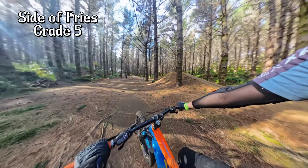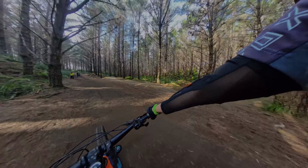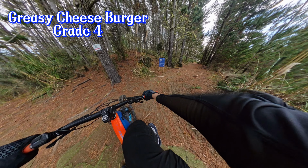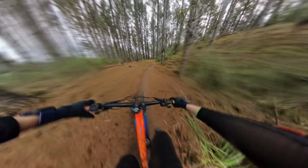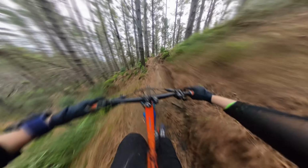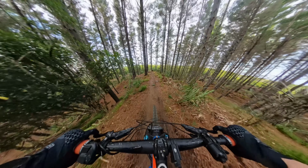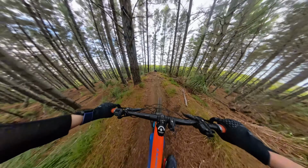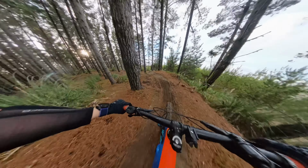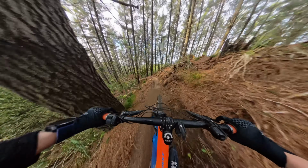After exiting the Tasting Platter, you can see the area for huge jumps. Next, we are riding Greasy Cheeseburger. It is a gravity trail with a few steep chutes. I usually wouldn't ride gravity trails myself, but I saw the trails here were easier than other places, so I went along and had some fun doing it. I also pushed my limits on this trail by going down the steep chutes.